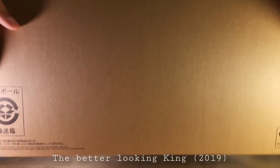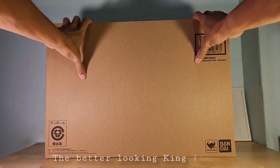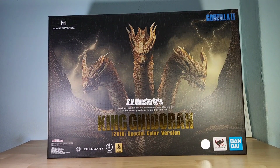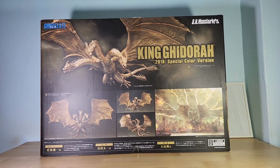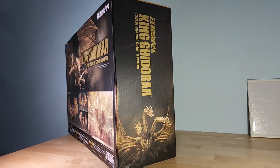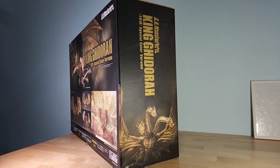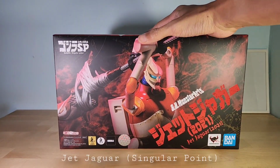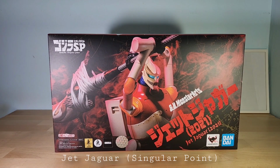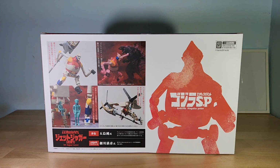King Ghidorah's special color version was a re-release that was honestly quite expected. This figure's metallic gold color scheme represents Ghidorah being illuminated by his wing lightning during the battle in Boston. No other accessories were included besides the stands to hold up his wings. Jet Jaguar 2021 was a release that I did not expect happening, but I'm glad it did.